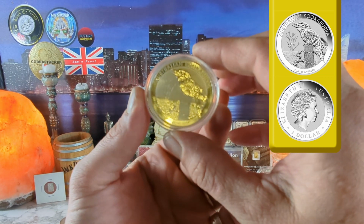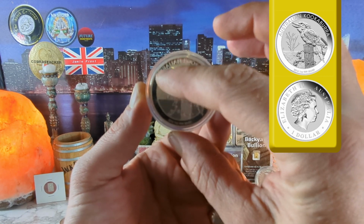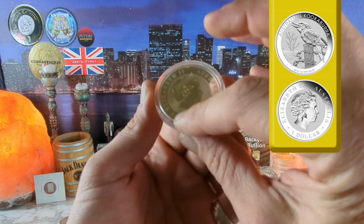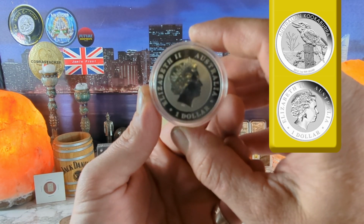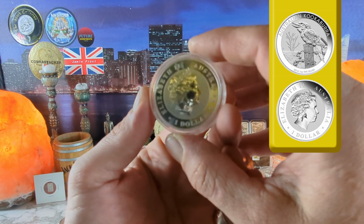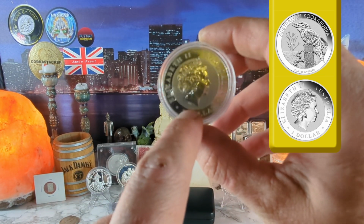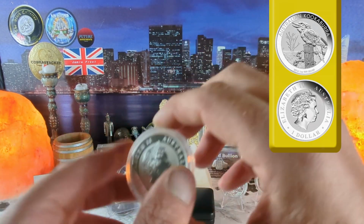But as I say, that's the 2016 kookaburra, and we can see Australian kookaburra across the top, 2016 1 ounce 999 silver at the bottom. And if we have a quick look at the obverse of the coin, that right there is the Ian Rank-Broadley depiction of Queen Elizabeth II. And as you can clearly see, the legend around the coin reads Elizabeth II, Australia, $1. And if you look very closely, you can see the initials of Ian Rank-Broadley just underneath the depiction of Queen Elizabeth II right there.